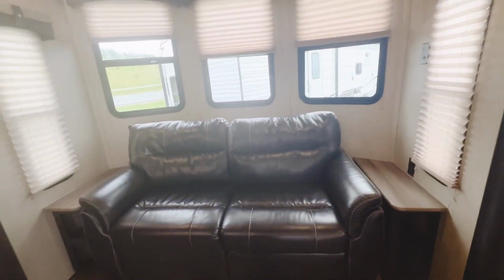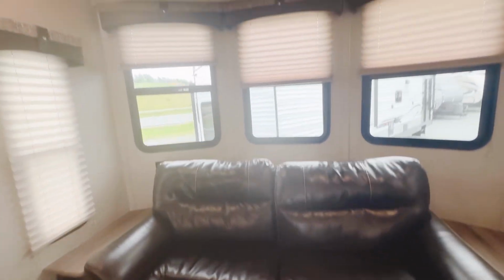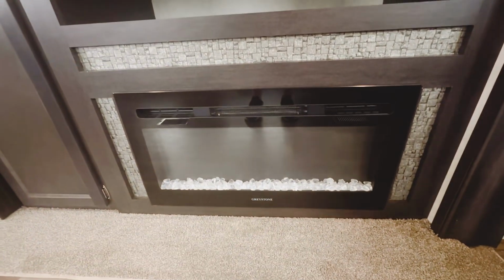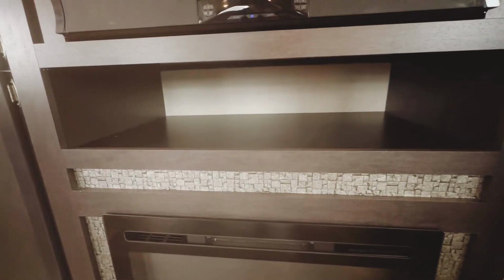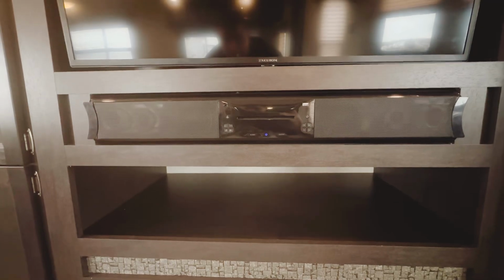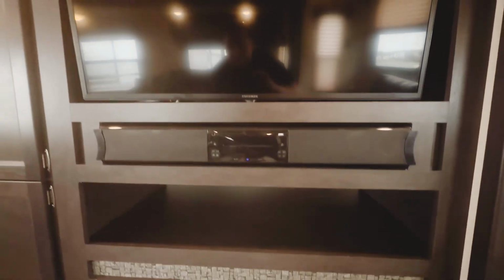Coming to the back wall, we have a couch, some end tables on either side. That couch will pull out, and some windows surrounding it. Very nice. Right here, we have our entertainment center. Fireplace will throw out some serious heat. You got a spot there if you want to store some books or knickknacks. Sound bar that will give you the radio, indoor-outdoor speakers, as well as Bluetooth connectivity, and a nice TV.